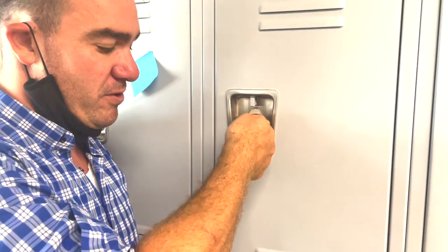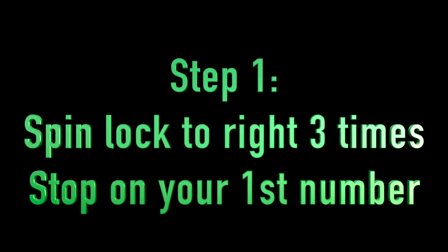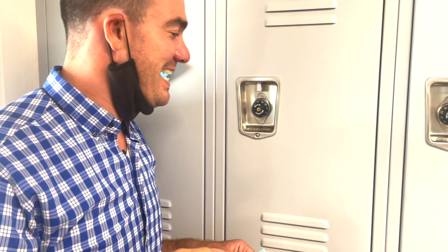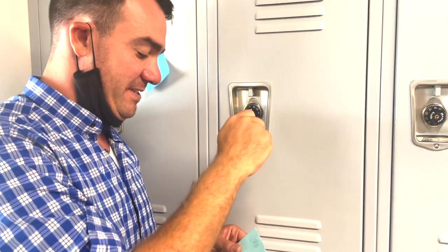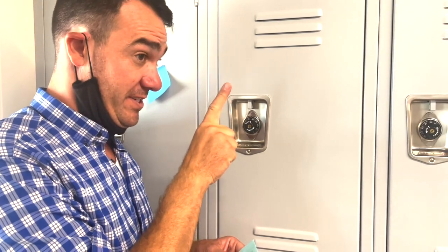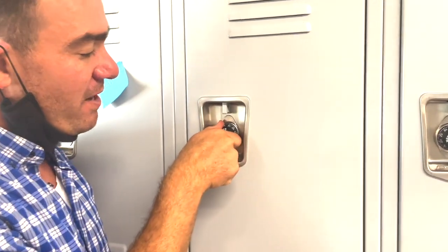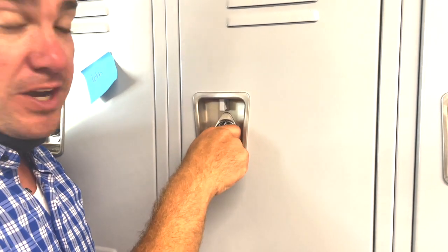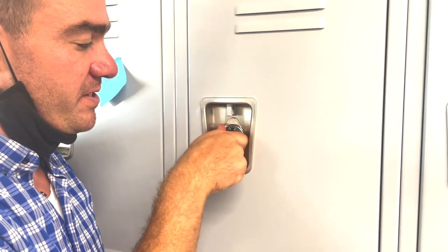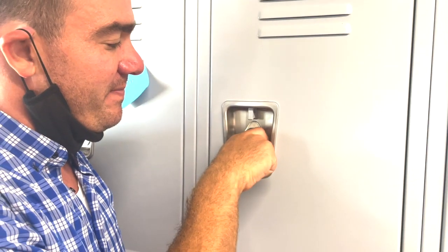Now I was spinning to the right. The second time, I need to spin to the left. And I'm going to need to pass my number once, and then I go to it the second time. So my next number is 34. Notice how I just passed it. That's good. On the second number, you have to pass it once, and then you go to it the second time. That's when I go to 34.